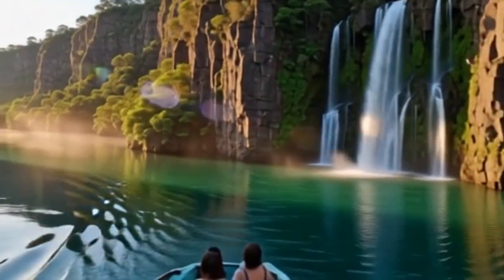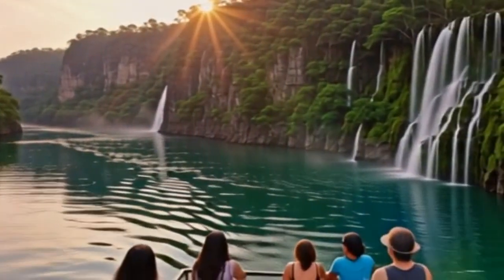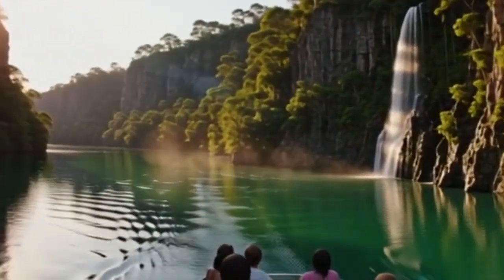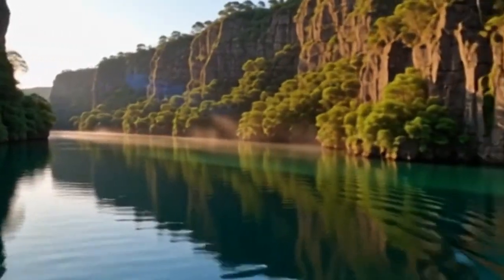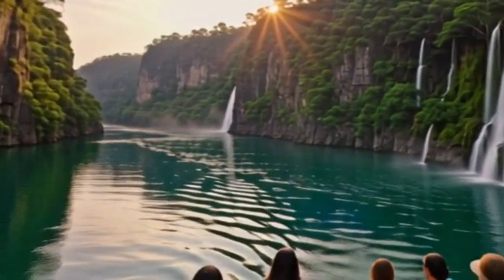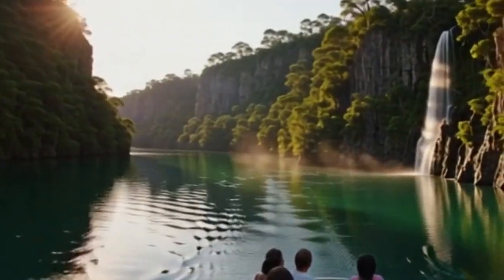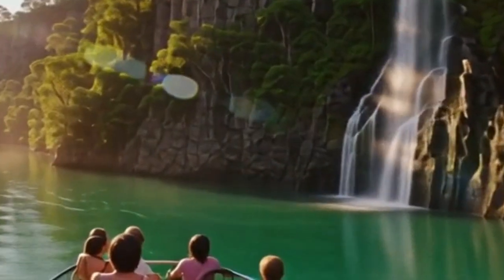Every crevice, every ledge, every hidden waterfall tells a story of time slowly shaping the earth. But Sumidero Canyon is not just about size, it's about atmosphere. From the water's edge, the river looks emerald green, reflecting the dense jungle and the towering cliffs above. Mist often rises from the river, giving the canyon a mystical, almost enchanted feeling.